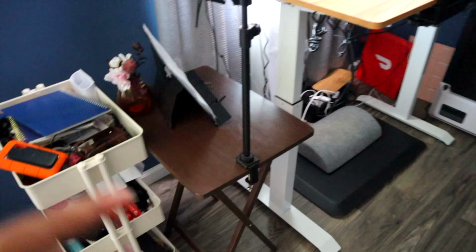That would have made the desk probably about this long, which would have been perfect for me. But I mean, this is the desk I got, and it's not that long. So I think this is nice just to be able to hold extra stuff that I probably would have had on my desk if I still had that other one.